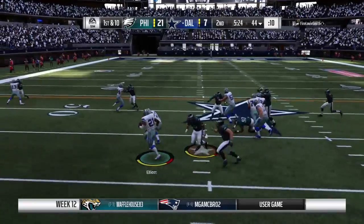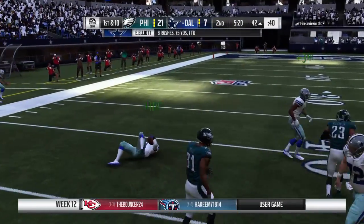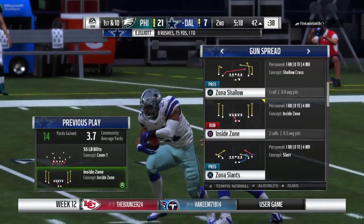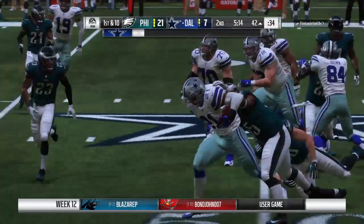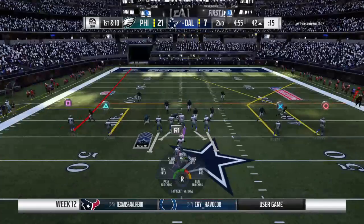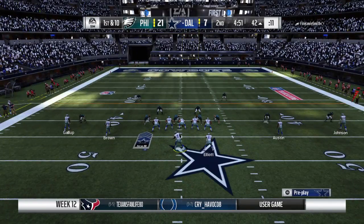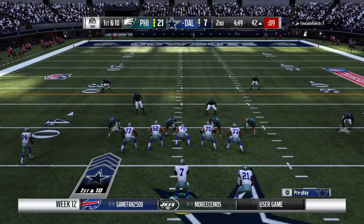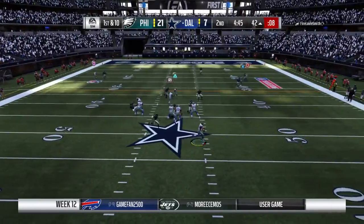First down carry by Elliott. And taking it across midfield and inside the 45. Back-to-back nice gains. That one for 14 yards and another first. So from Philadelphia territory now, here's a first and 10 at the 42-yard line. All right, now, lucky 56. They'll drop to throw.